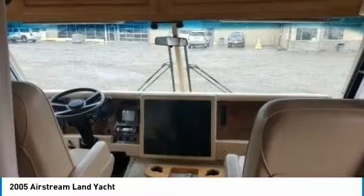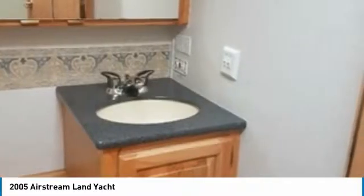This 2005 Airstream Land Yacht has been very well maintained, which has enabled its exceptionally clean condition. Perfect for anyone looking to make their traveling dreams come true. This RV is priced very competitively, so don't miss out on this incredible opportunity to truly cherish your RV experiences. Call today for more information on how you can experience the ideal combination of comfort and convenience with this luxurious 2005 Airstream Land Yacht.